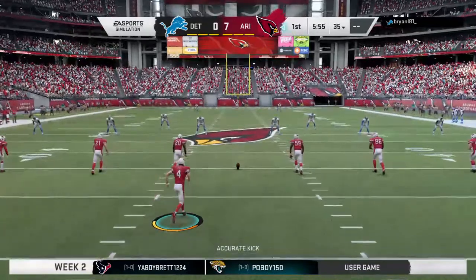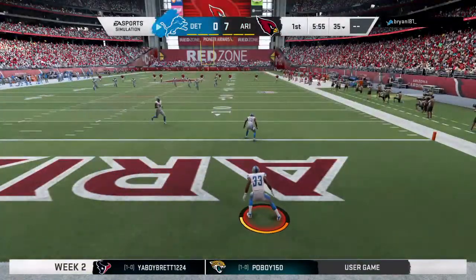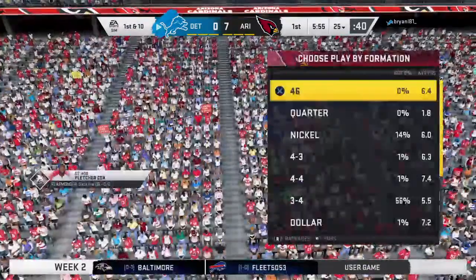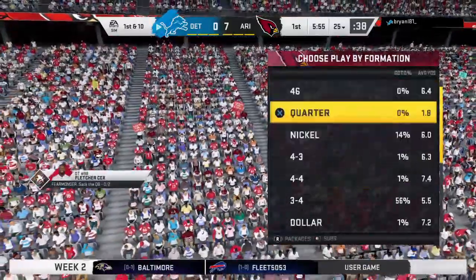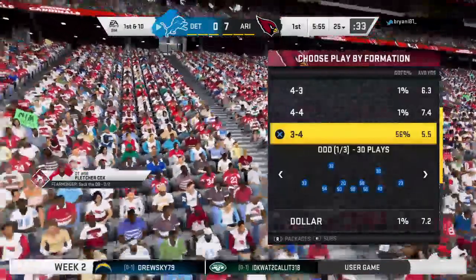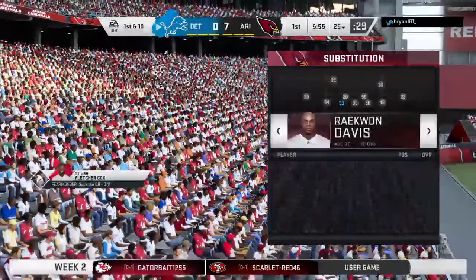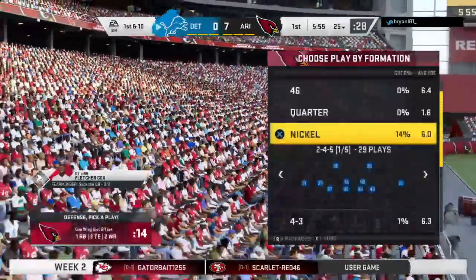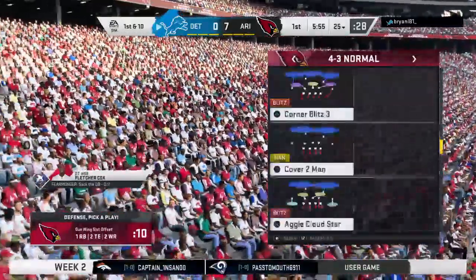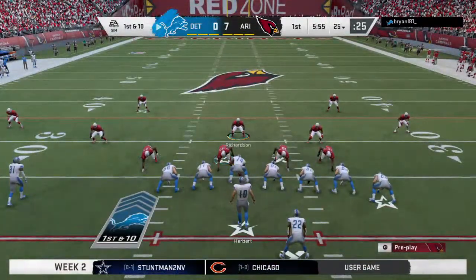So they throw the pick 6. They'll get another shot at it now as this one's in the air. And this will not be returnable. It's out of the back of the end zone for a touchback. Let's go now. The Lions offense ready to kick off their next drive.